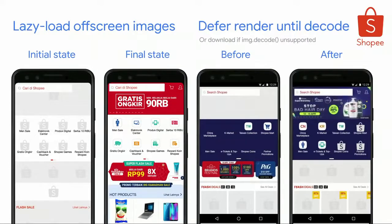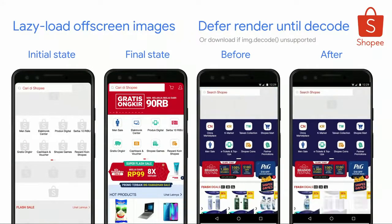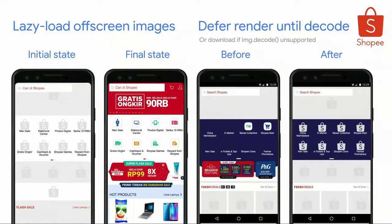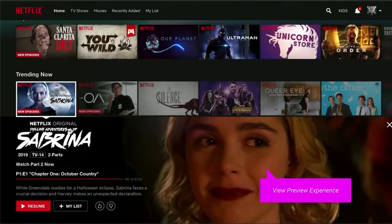Once the image is either decoded, if a browser supports the image decode API, or downloaded if it doesn't, the image tag is rendered. And they're able to do things like have a nice fade-in animation when that image appears, which overall looks quite pleasant. We can also take a look at Netflix.